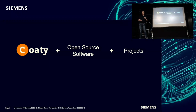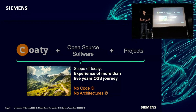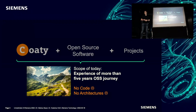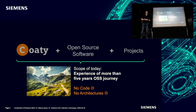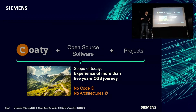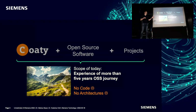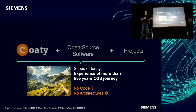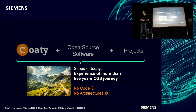But we will not talk about code, not about architectures, but we will talk about this more than 5 years of journey we had with this topic and give you some insights into why we went open source, what was the advantage, how we work, and why it is kind of for us a success story. So that's what we hope you understand at the end, and where you might get the one or the other insight you can take away maybe for some projects you have.